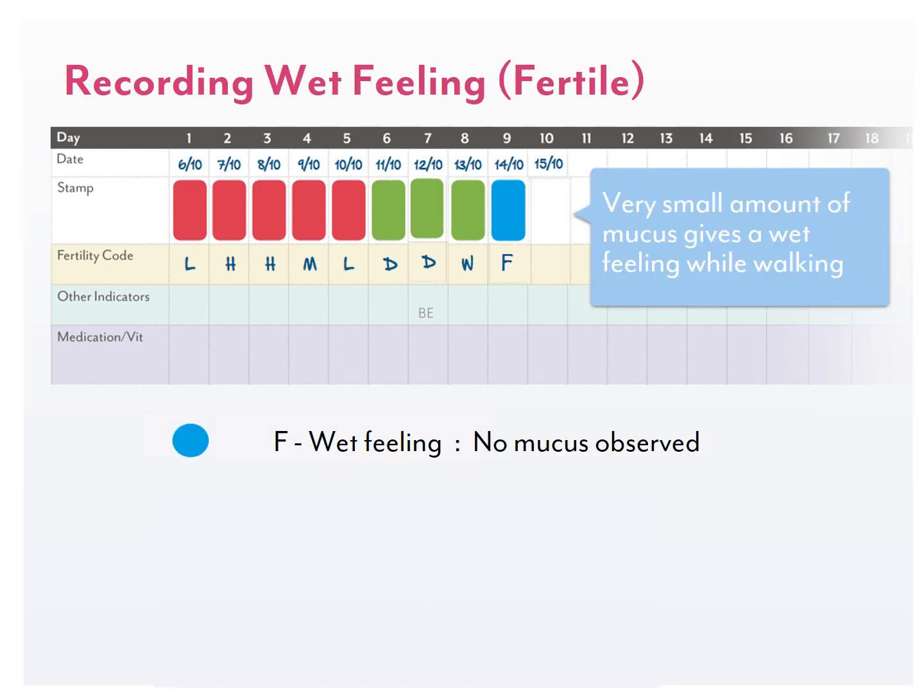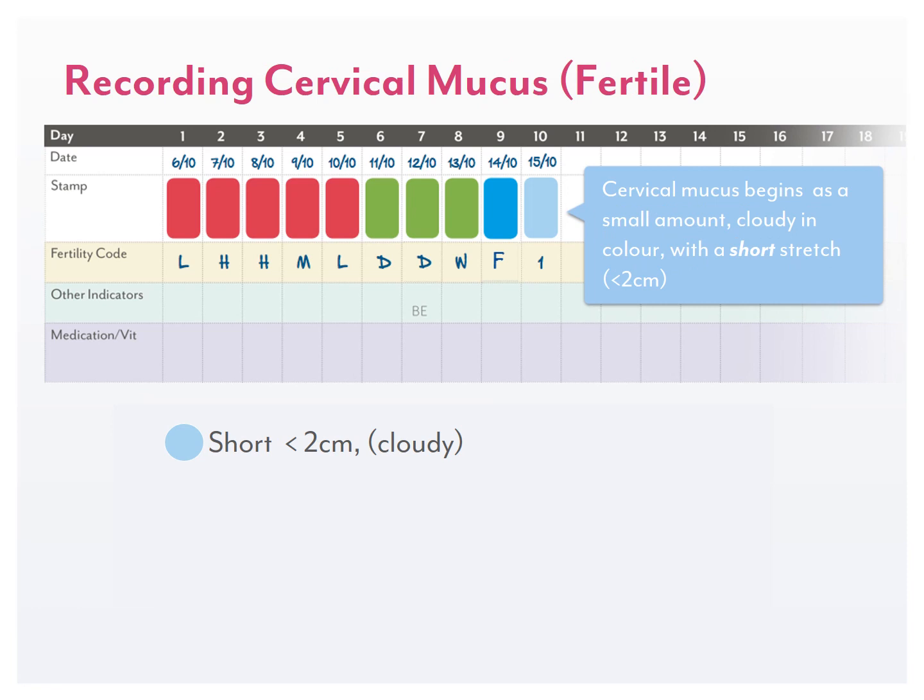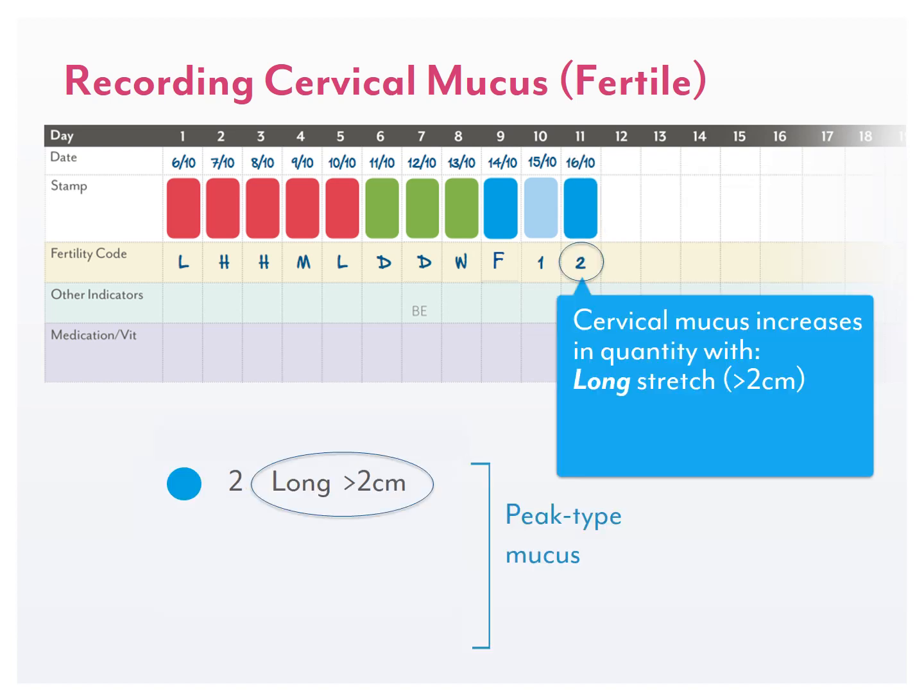If you have a wet feeling while walking, record this with a bright blue stamp and F. Sometimes this may be present even before mucus is visible on the tissue and it is fertile. Mucus starts as a small amount of cloudy discharge with a short stretch, less than 2 centimeters. Short, cloudy mucus is recorded as 1 with the NeoFertility code.